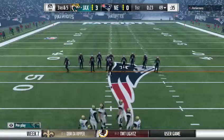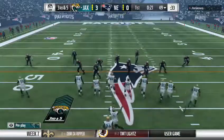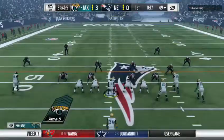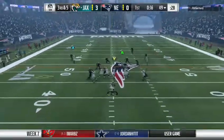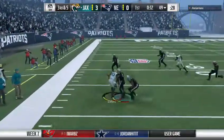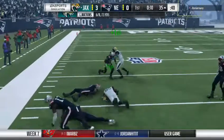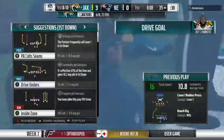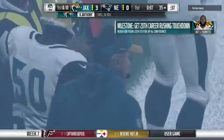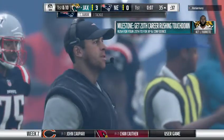The Jaguars on 3rd down. They've been okay, 2 for 3 thus far. This will be 3rd and 5. He'll look to throw. It's a short one here, complete to his tight end. And he's going to have the 1st down, yardage to the 35. 16 yards that time on the pickup for the Jags and a 1st down.